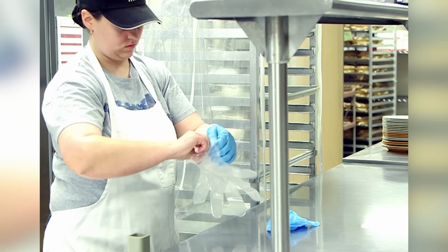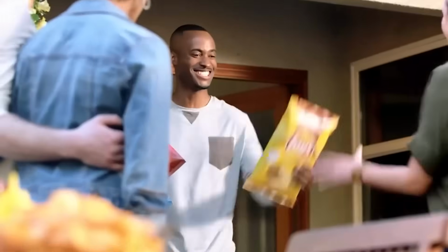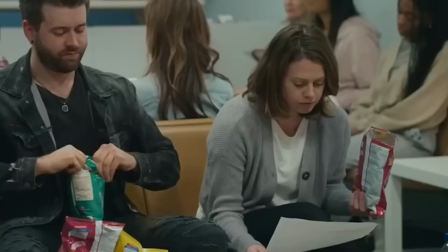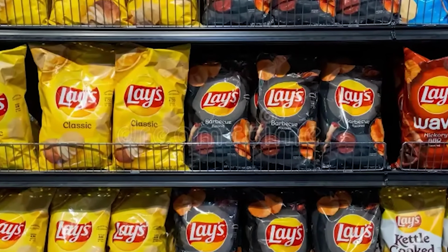Even though the chips have left the factory and are on their way to retailers, the process does not stop there. Lay's has extensive logistics networks that ensure a steady supply of chips to stores and vending machines worldwide. Once the shipments arrive at retail locations, store employees follow best practices for stocking the product, making sure that older batches are sold first while newer shipments are placed behind them to maintain freshness.